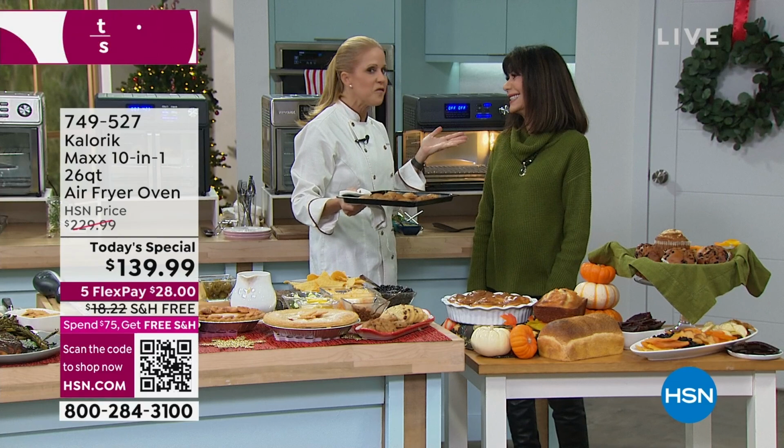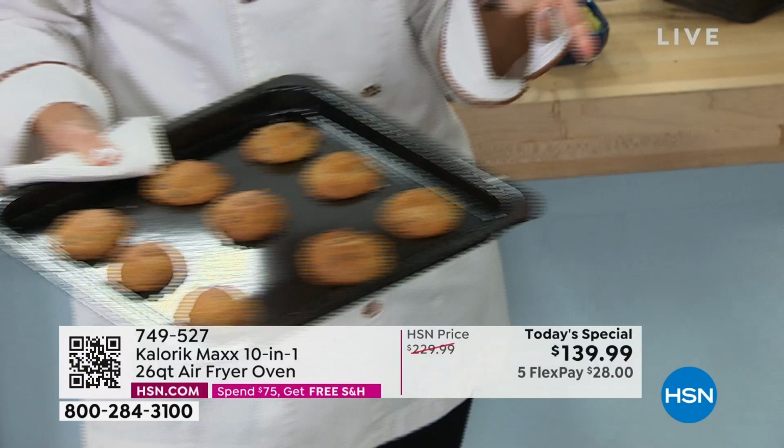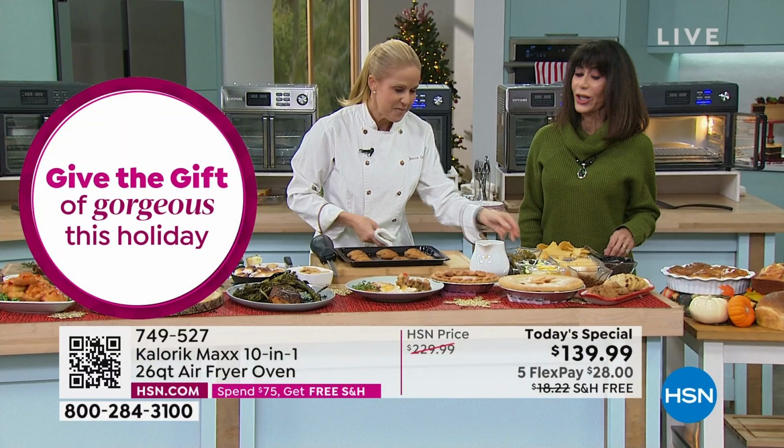By the way, my son Jagger and I just put the tray right on the counter, and we eat the cookies warm off it. Is that wrong? No, that's not wrong. Not at all. Absolutely. Glorious.